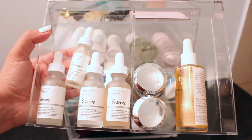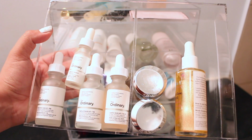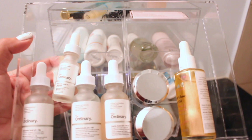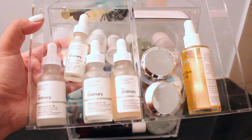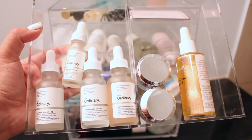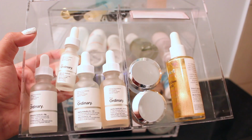And I think it's been working. My acne is very hormonal. It's always kind of under the skin, so it's really hard to find a spot treatment that actually does something. But I feel like it has been helping. I just ordered the niacinamide, which is also for blemish prone skin, so hopefully that will help too.